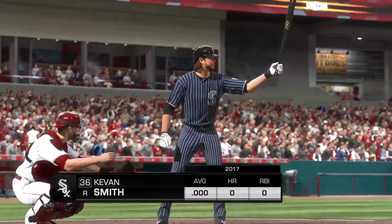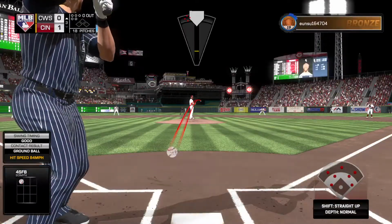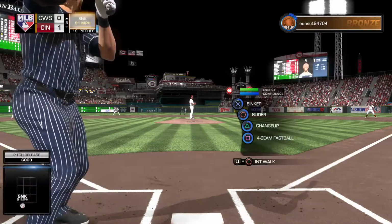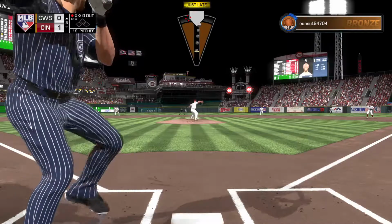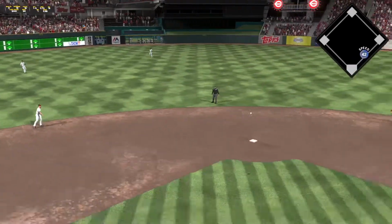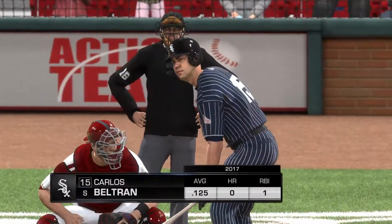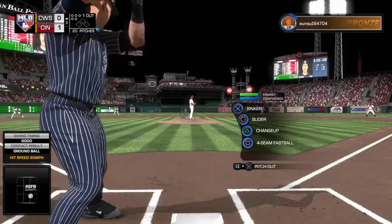Stepping into the box, Kevin Smith. 7, 8, 9, bottom of the order set to go here in the third. Kevin Smith. First pitch of the inning is taken downstairs for a ball. It's 1-0. Hit hard to short. Cozart is there. Throw to first in time, and the leadoff man is gone to start the third. Batting 8. Here's Carlos Beltran. Right fielder, number 15, Carlos Beltran.